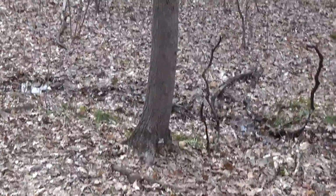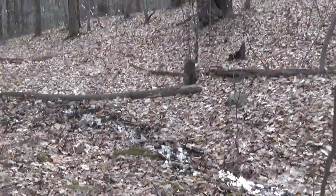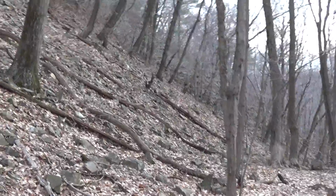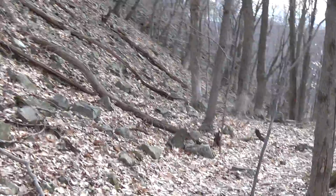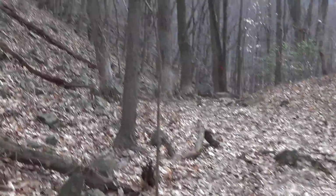Violet Trail is a good place to see deer. Head up to the left.